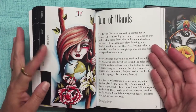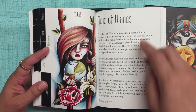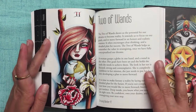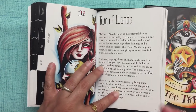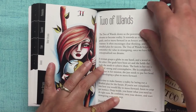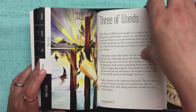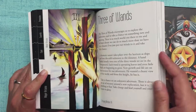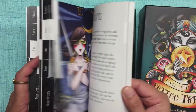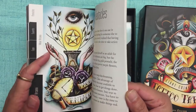You have the card image on the left page and the information about the card on the right page. There are no keywords, there are no upright or reverse meanings separately given, but that's okay. If you're into tarot, you can figure that stuff out, right? And my thing is, just look at the image, make your story, just go with it. So that's your whole entire deck. And I'm sorry, the book.